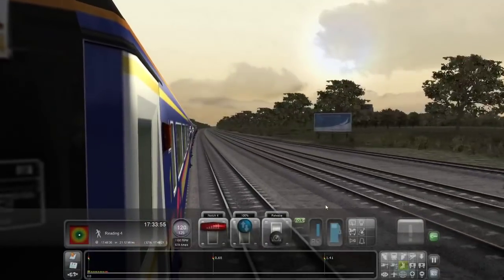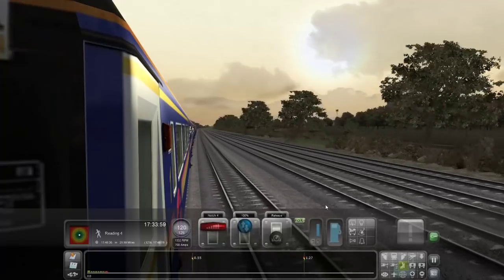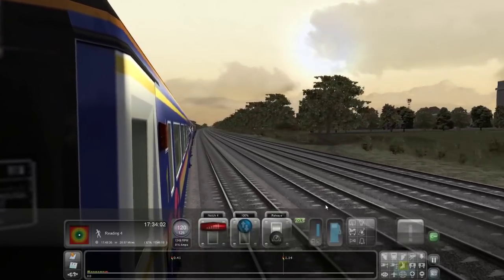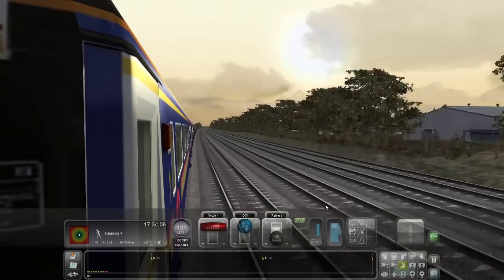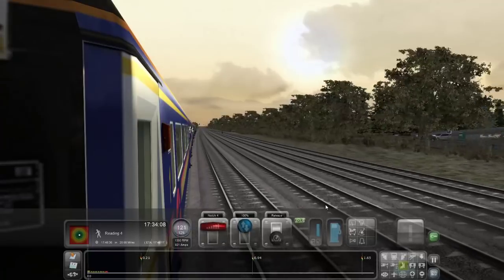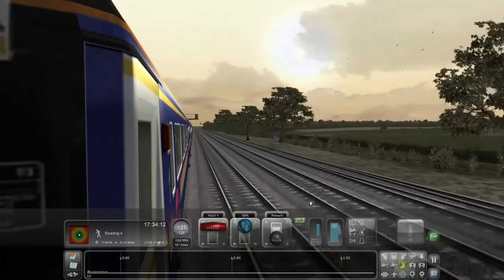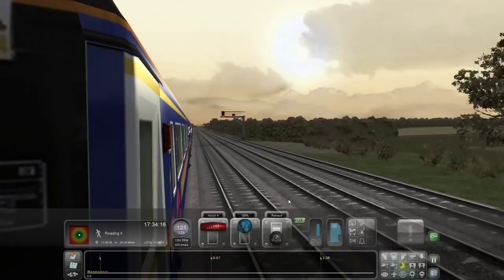Now, I don't claim to know this route off by heart, so some of the smaller stations that we're going to be passing through, I'm sure you guys will know where you're going. Okay, I did a series on this on the Great Western Mainline a couple of years ago. But I can't remember all, I can remember a fair few of them. But not every single one.